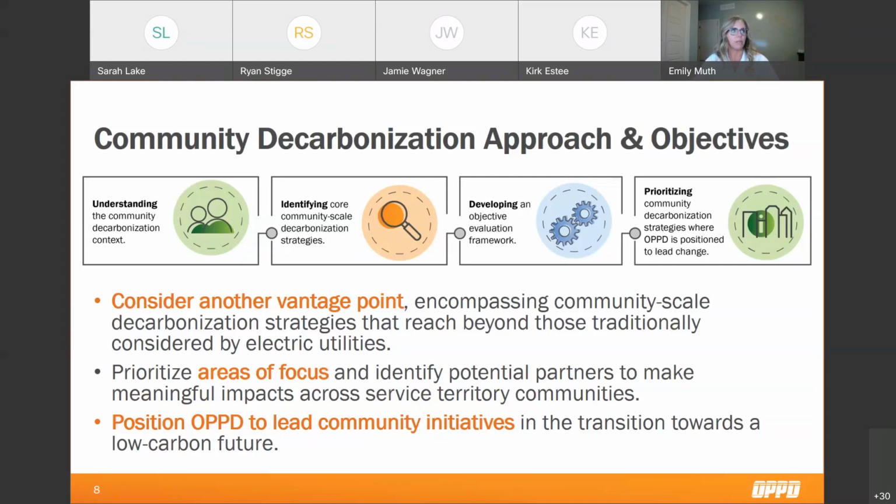And so we began by getting a baseline understanding of what community decarbonization efforts look like in other communities that have published plans. And then we took those efforts and prioritized them to see where OPPD could have the biggest impact. So we're going to walk through this process up to this point and let you get a little look behind what we've done so far, and then talk about next steps to position OPPD into a more sustainable future. Move to the next slide.